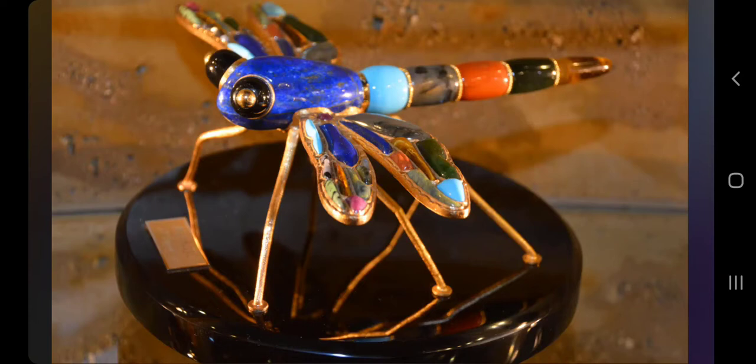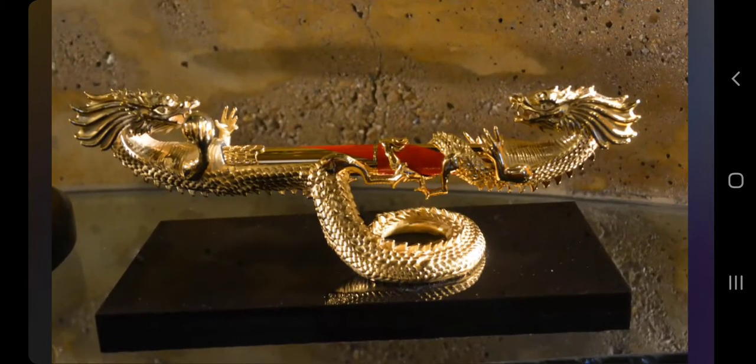Then we can maybe move to the double dragon, which is a very amazing piece made of bronze with a gold plating. Then we have that very luminous red Chinese lacquer. Also limited edition to 88 pieces.